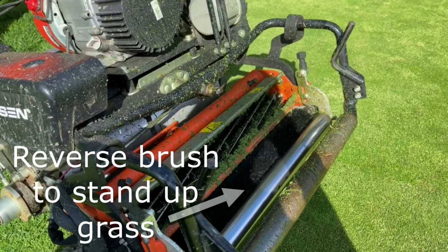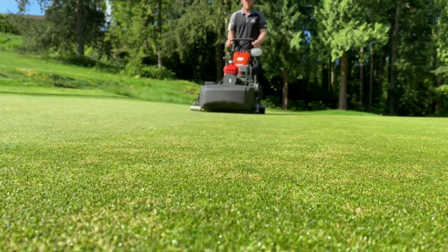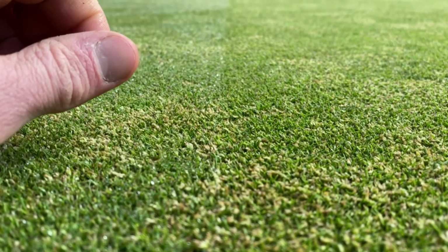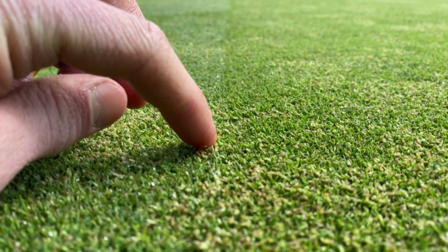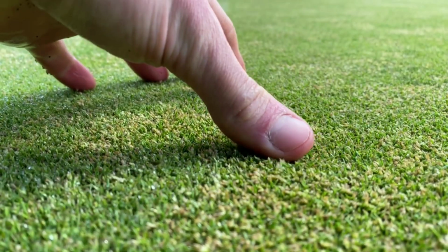As you can see here, the black brush ahead of the cutting reels is spinning back towards the operator. The brush is just aggressive enough to stand up the seed head and does not cause any bruising or injury to the turf itself. Here is a closer look at before and after the brush cut. On the left-hand side, we have the uncut with more seed head, and on the right, we have the majority of the seed head removed.